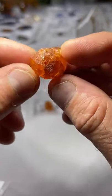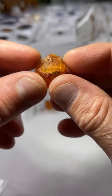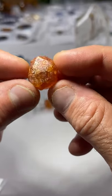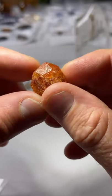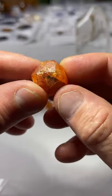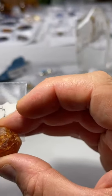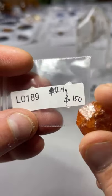Here's a bigger garnet. These are all dodecahedrons, really nice shape, good color, all from Tanzania from like 2006 or 7. That's when I got these. So when they hit the big pocket, there was a bunch of huge pieces, like fist-sized pieces. And so that one's a lot bigger than the other ones. Pretty good color, that one. What does that say? 12.4 grams. It's marked 150. We're going to do this one for 120.